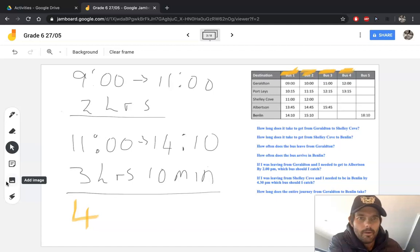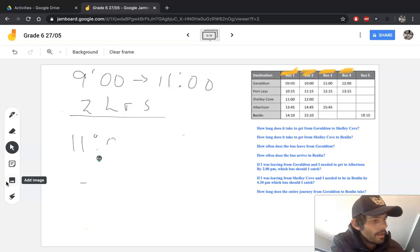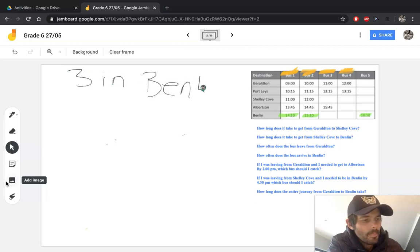Question number 4, how often does the bus arrive in Benlin? Okay, so if we have a look again, at Benlin, you've got 3 times of arrival, so that means the bus arrives 3 times in Benlin. Okay?